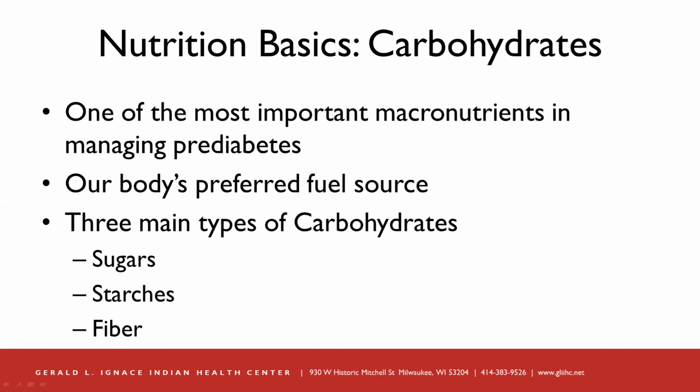And then fiber. Fiber plays an important role in digestion. It feeds all the good bacteria in our intestines and regulates bowel movements, and it also keeps us fuller. So if you eat foods that are much higher in fiber, you'll start to feel a lot fuller.